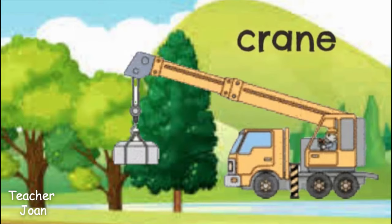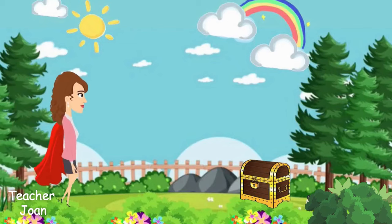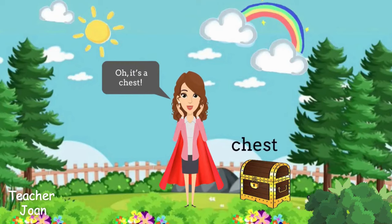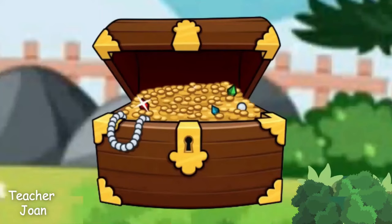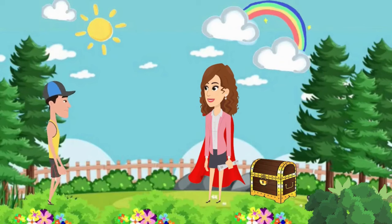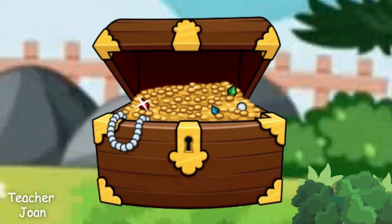Oh, I found something. Oh, it's a chest. Do you want to know what's inside this chest? Treasures. It's a treasure chest. Hi, teacher. I also have a chest. Here. Chest and chest are homonyms.